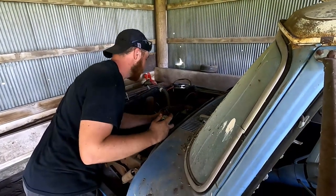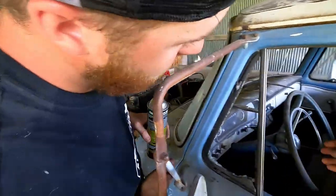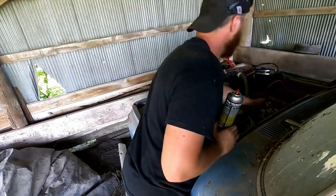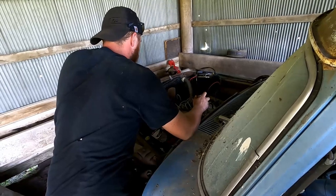What a machine. I don't remember. Is this a manual choke? I think it is. Oh, there is a choke in there. It's pulled all the way out. Give her a little more. That's all she's got. I think it has fuel. I don't remember. It's been a while.